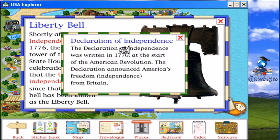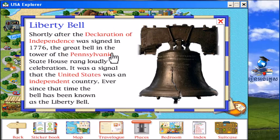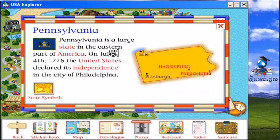Declaration of Independence. The Declaration of Independence was written in 1776 at the start of the American Revolution. The Declaration announced America's freedom, independence, from Britain. Pennsylvania. Pennsylvania is a large state in the eastern part of America. On July 4, 1776, the United States declared its independence in the city of Philadelphia.